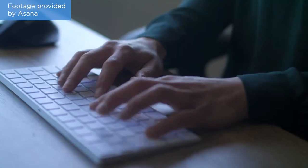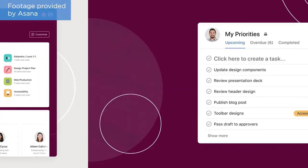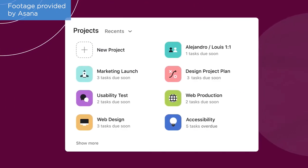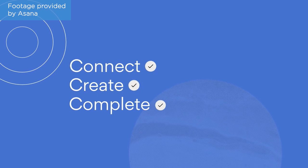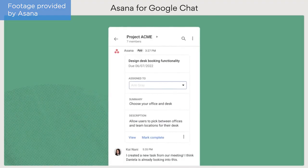Asana lets teams manage their work, projects, and tasks in an organized and connected way. They can organize and assign tasks using lists, map out work over time using a timeline, and focus on tasks at hand using boards. And with Google Workspace, efficiency never seemed easier. Asana users can track tasks on Google Calendar. They can sync Gmail with the PM tool and use it directly from within the Gmail inbox.